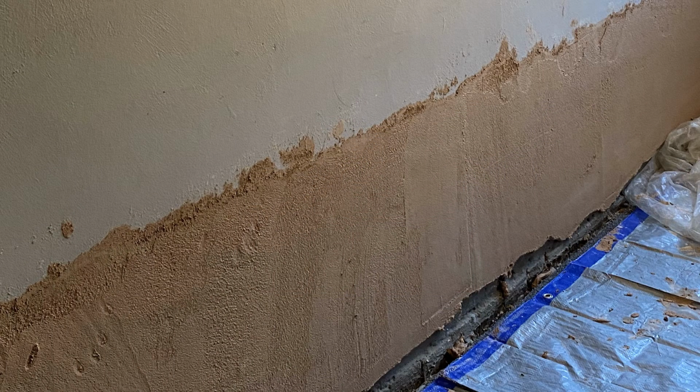More for my sanity than anything else. And you've got a fantastic finished product here. I mean, the plasterer's done a really good job of feathering in and blending the old plaster to the new.